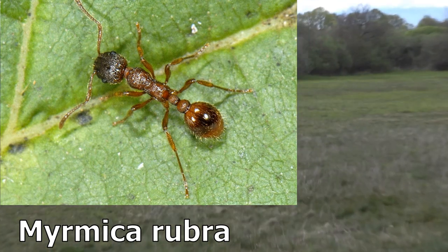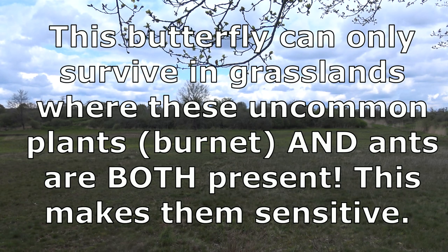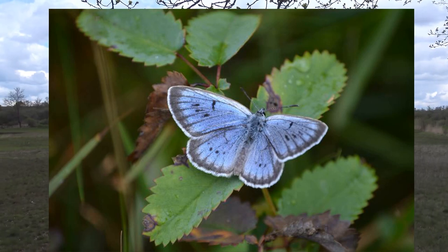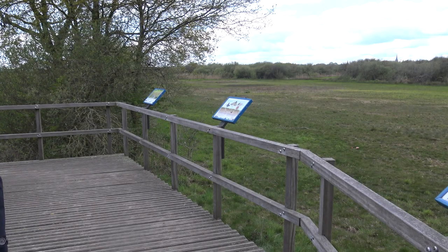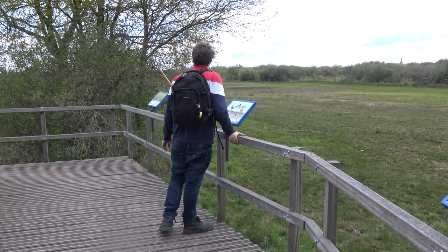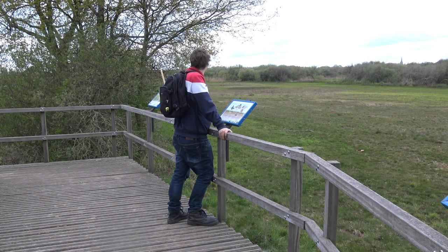Myrmica rubra, the European fire ant, and Myrmica scabrinodis, the peat marshland ant, are some of the only species of ants this butterfly is able to prey upon and complete its life cycle with. And this is why this butterfly is so sensitive. Not only does it require the presence of a great burnet plant, an uncommon plant that grows in certain grasslands, but on top of that they also require the presence of certain species of ants in these grasslands as well.